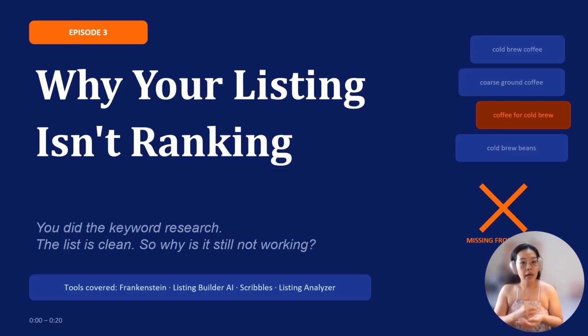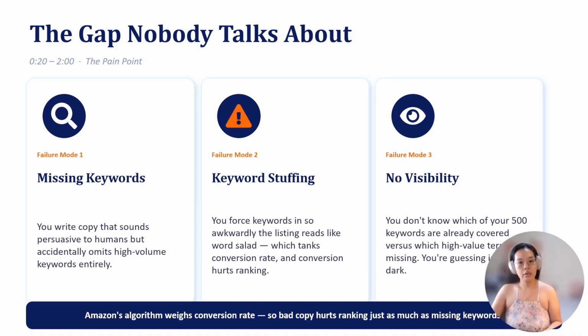It's almost never because the keywords were wrong. Here are some of the gaps that nobody gets to talk about. There are three predictable ways that sellers lose ranking potentially at the listing stage. First is missing keywords. Sellers usually write copy that sounds good, but omits key search terms. Secondly is keyword stuffing. This is where you awkwardly place the keywords, which tanks conversion, and as a result can hurt your ranking.